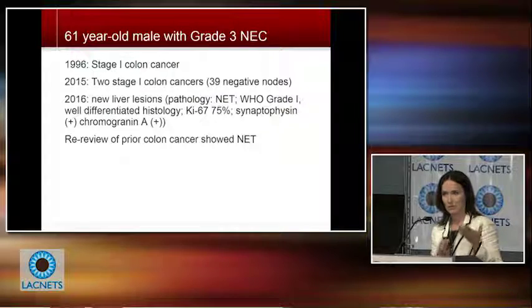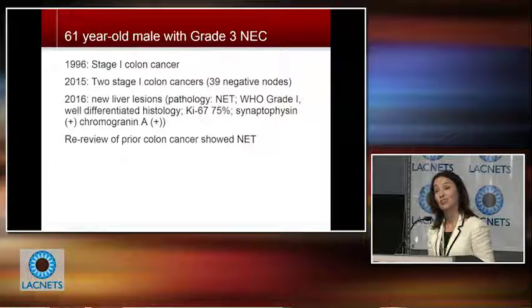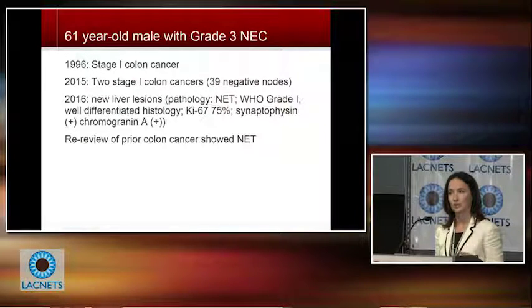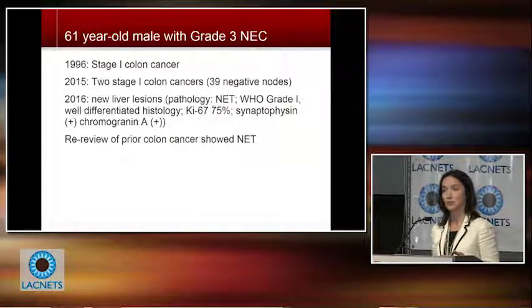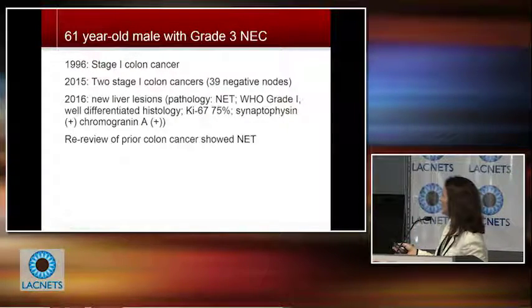It looked like a well-differentiated tumor with the way the cells looked, but the Ki-67 was actually quite high. We re-reviewed the colon cancer, and it actually showed that it was a NET. Some of you may have experienced it. I think having really experienced expert pathologists on your case is a really key part of that multidisciplinary team.